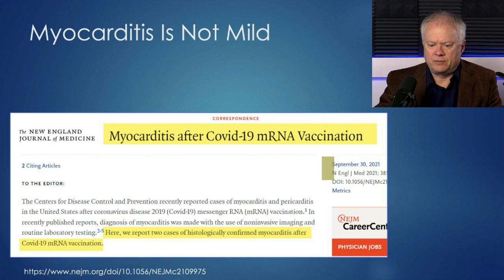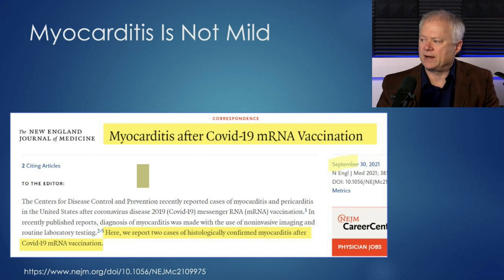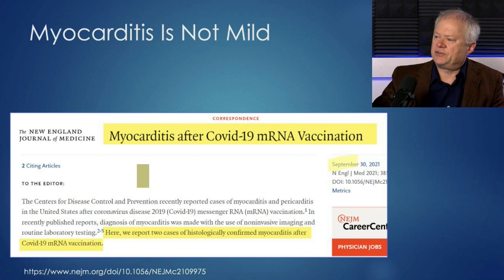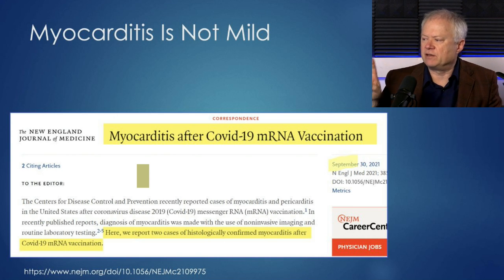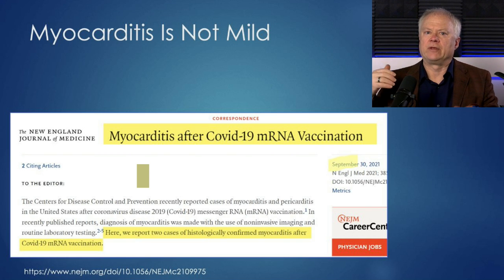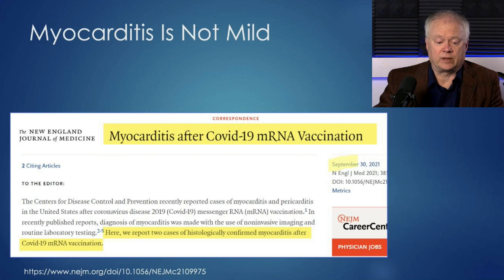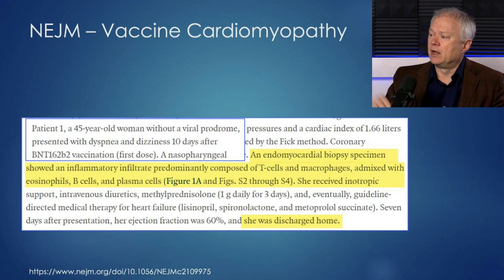By the way, this would be the kind of thing where somebody writing an article about mild myocarditis could have read this article back in September of 2021 and said, quote, here they're reporting 2 cases of histologically confirmed myocarditis, meaning they actually have a biopsy and/or an autopsy result to look at. And I want to show you what that looks like so we share that understanding.